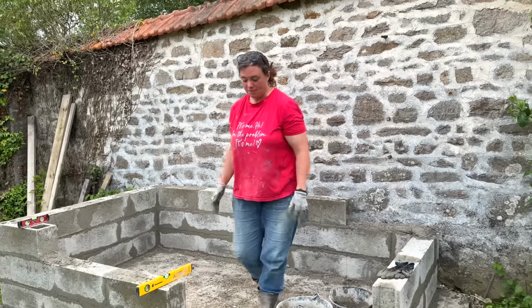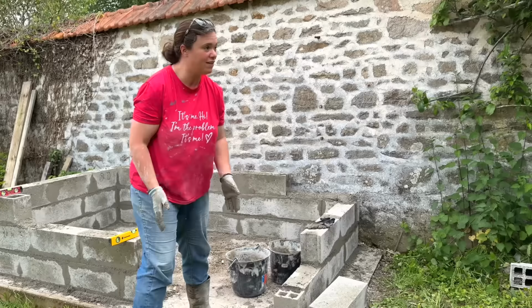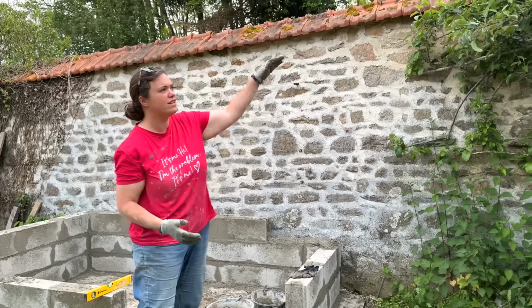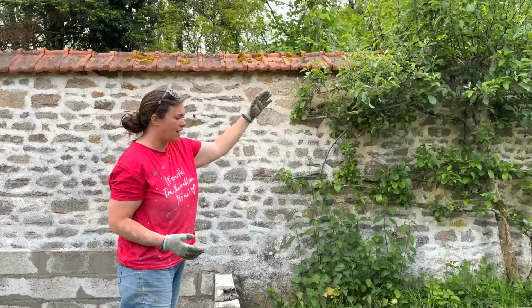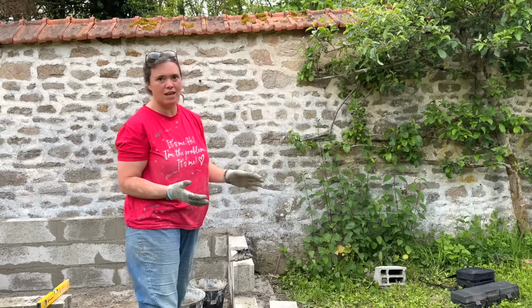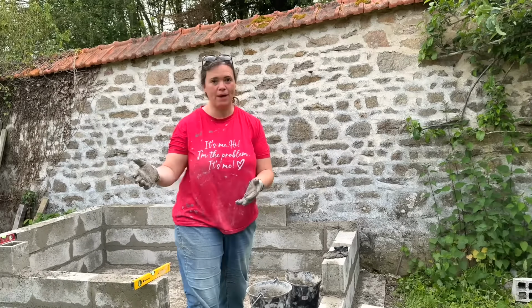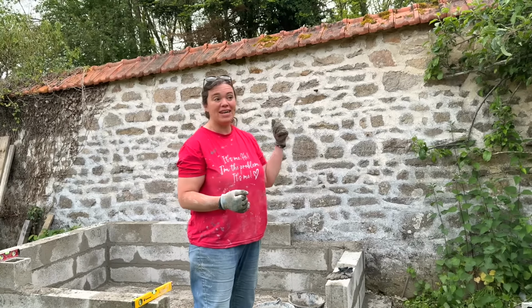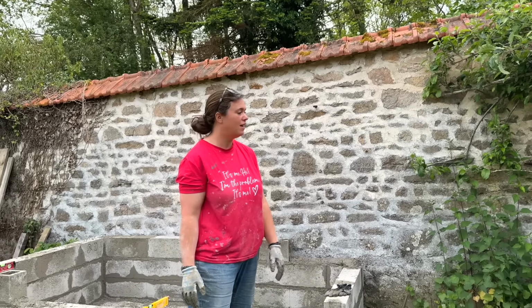So, yeah, the plan is to have a run going this way, incorporating the tree. So we'd need like a net over the top. It will be their permanent area for when there's nobody around. And then while we're here during the day, the chickens can come out, they can come in. And then in the morning, they will only have access to the safe run rather than being straight out. So that they'll be a lot happier, a lot safer, and there's peace of mind knowing that they're away.